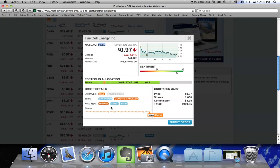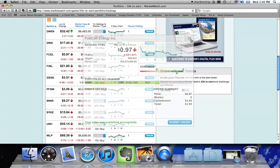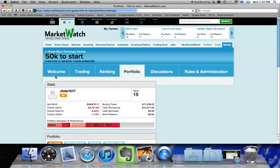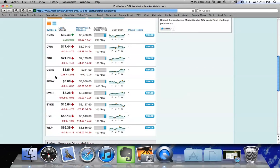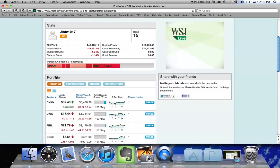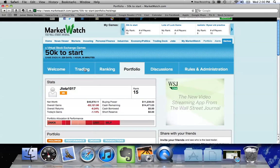When I sell, I usually do sell at market price because I'm just trying to get rid of it. So I'm going to click the Submit button here, cancel out of that. It takes a minute for my portfolio to refresh, and you can tell I'm now out of FSL. That's pretty much the basics of how to work within the game.